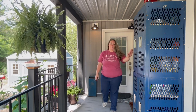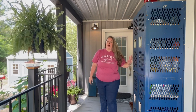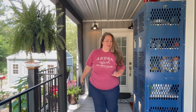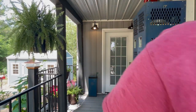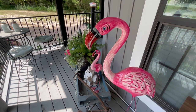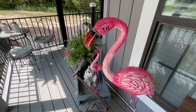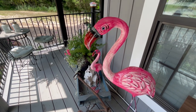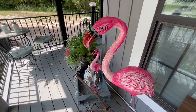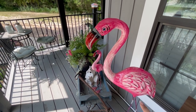Got my lockers. I'll give you a closer up tour. Obviously I've got the ferns, got some more antique-y things. Four large flamingos, I don't know why. I was looking on the internet for a long time, and I found these literally on a cruise. I loved them. We talked the guy down from $100 to $60 for the pair, which was a steal, and the legs come off.